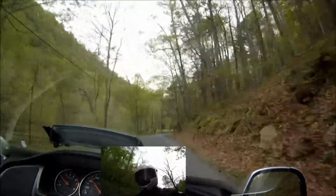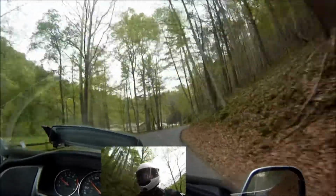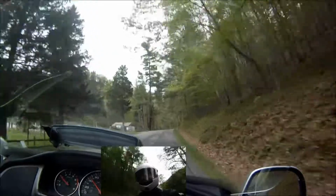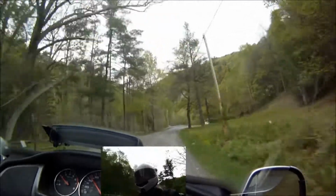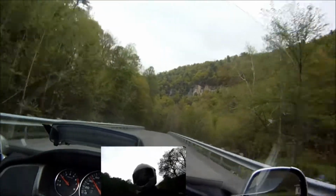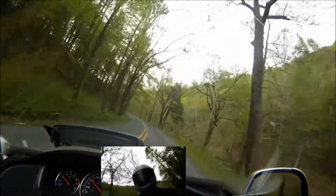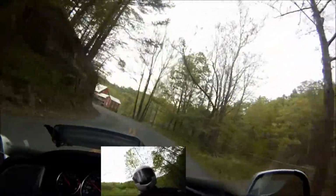There's a 4-H campground up here on the left. They have picnic tables, so if you go into Franklin and you want to grab something to go, this is a good spot to picnic at. Thorn Spring Park. Another cool rock formation. There's an old historic mill here on the right.